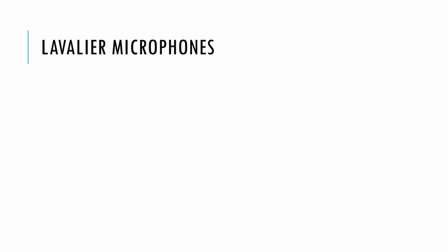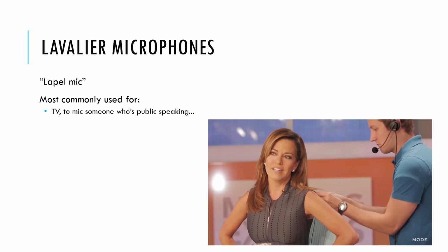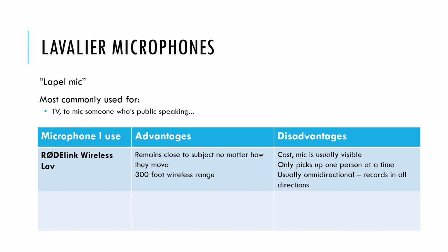Next up, lavalier mics, also known as lapel mics. These are really commonly used on TV, you see news presenters wearing them, or to mic someone who's public speaking. The lav that I most commonly use is the Rode Link wireless lav. Lav mics are great because they remain closer to the subject no matter how much they move, and this one in particular has a 300-foot wireless range, which is just crazy.